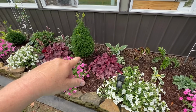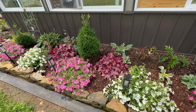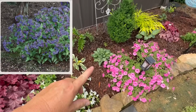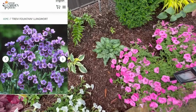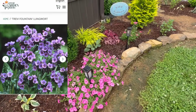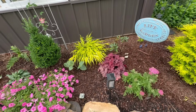These green mountain boxwoods have been here since shortly after we built the greenhouse, which was 2 years ago. So this one here is a Trevi Fountain pulmonaria, which usually keeps its little blue blooms very, very long. It's one of the first things to put forth blooms in the spring. I wouldn't even call it spring. It starts blooming in late winter.